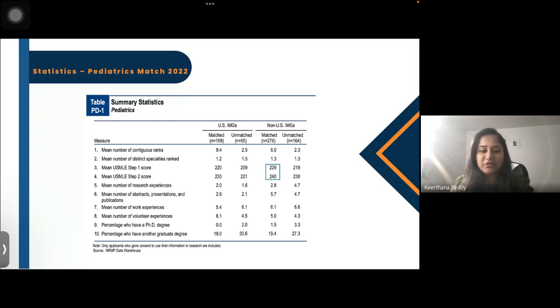It doesn't mean that if you got lower than this you won't match, because some programs do consider a holistic review of applications to see if you have done any research, if you have done any rotations. As you can see in the next measures in the same picture, people have done research, abstract presentations, publications, and volunteering experience. If you have another degree like an MPH or something, everything counts. Everybody is unique and different.